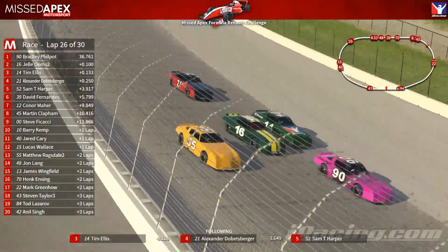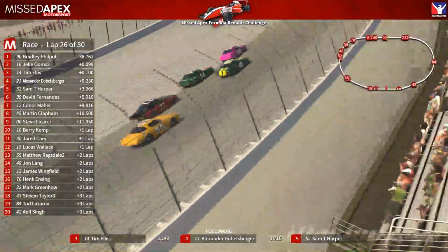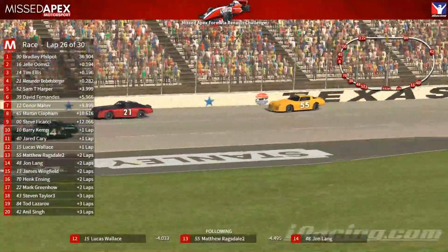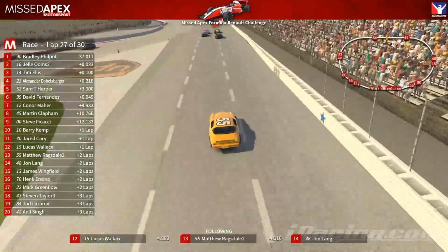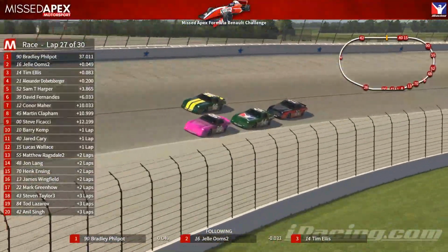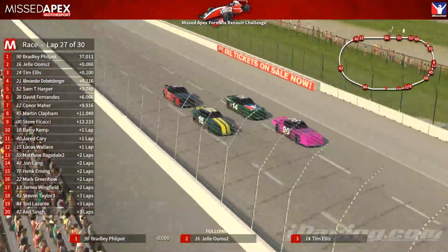Trumpets is going to hang it out wide now and let these guys through. Ooms just had a bit of a swapper on as he turned in. Dobertsberger's still trying to find a way to break into these guys, break their rhythm. Oh, Ooms has a bit more momentum on that one as they came to start lap 27. Still he can't find a way through because Ellis just drives through the open door as they go through the corners.